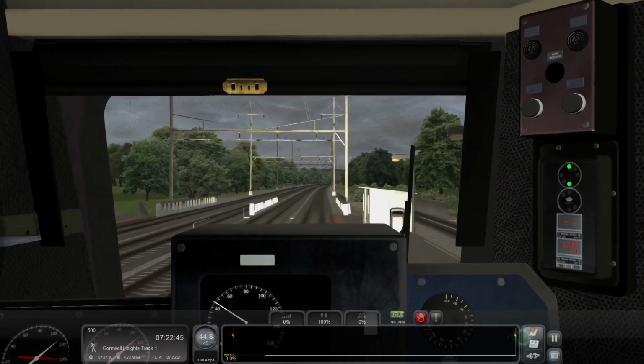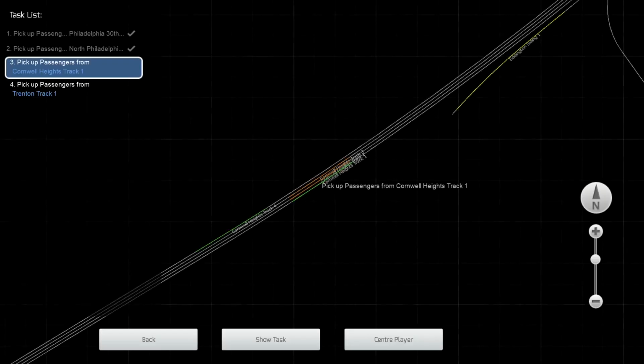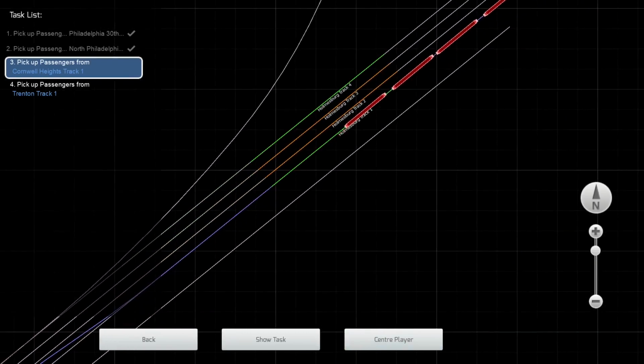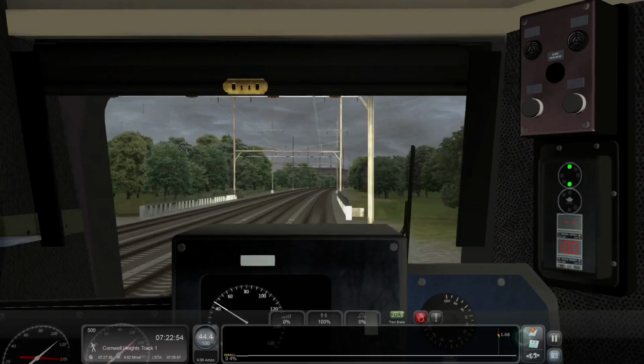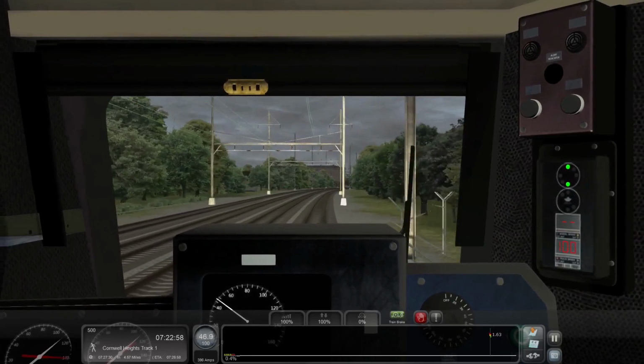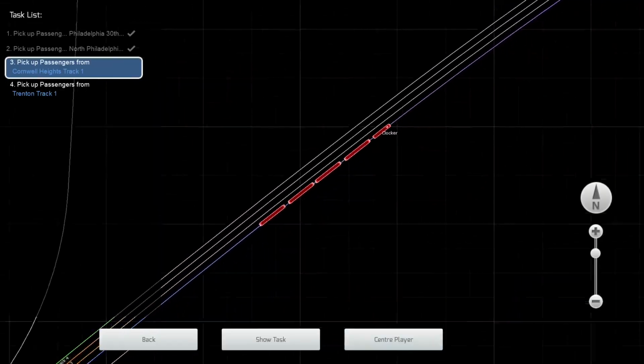So we're passing a station here. I'll go ahead and show you because I don't have my information ready. If we pop back to where we are, that station, as you can see, is Holmesburg. We can now go 100 miles per hour. Let me go ahead and center the view back on my train there. There we go.